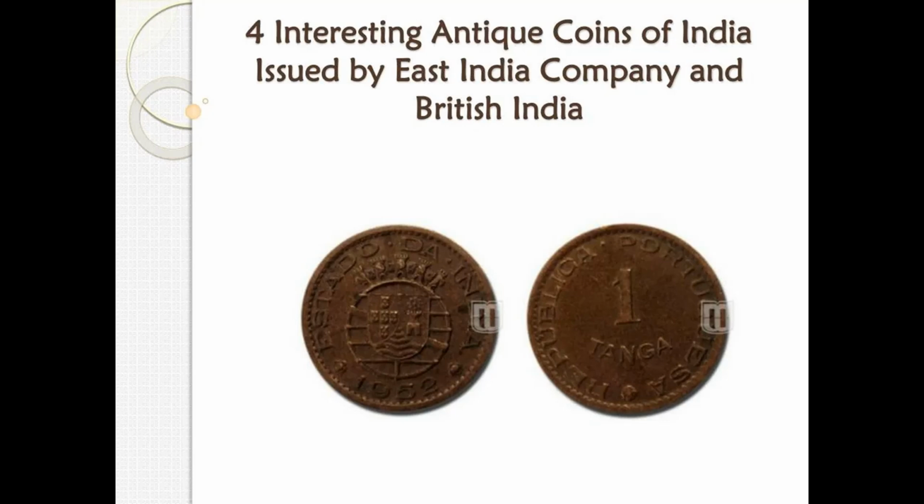Let's watch this video to get a quick overview about 4 antique coins of India, 3 of which were struck by East India Company for 3 different presidencies, Bombay, Madras and Bengal, and 1 which was issued by British India under Empress Victoria.